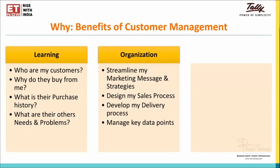So if you notice, every activity in our business is revolving around the customer. Marketing is revolving around the customer. Sales is revolving around the customer. Delivery and operations is revolving around the customer. So customer management as a science helps you streamline all these activities and eventually helps you automate tasks and activities so that you can create uniformity of experience without too much human intervention over a period of time. So customer management allows you in learning and organization.